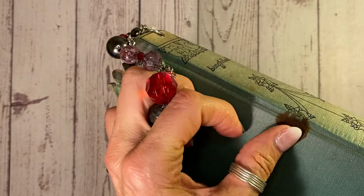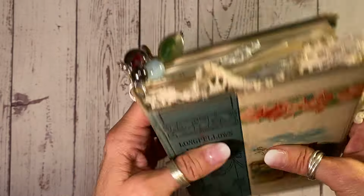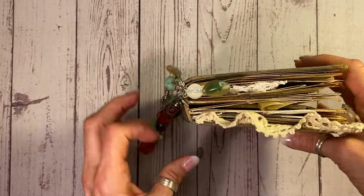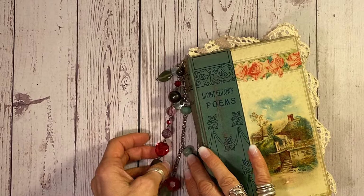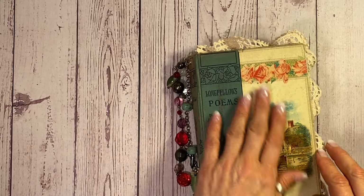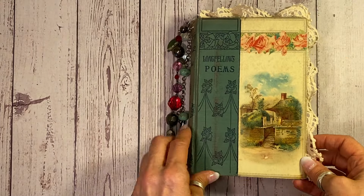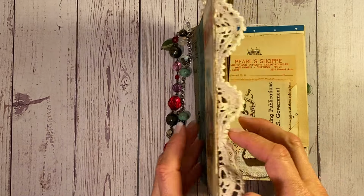There's a stain here. It looks like it would have probably been from an ink pen. The book was probably laid down on top of an ink pen, which would have been the quilled pens. And I used some vintage beads here that I thought matched beautifully the colors on the front here, and I put some vintage crochet down the sides, and I love this book. It's from the late 1800s. Let's take a look inside.